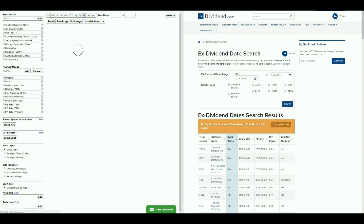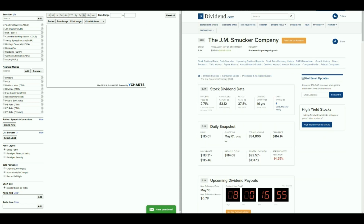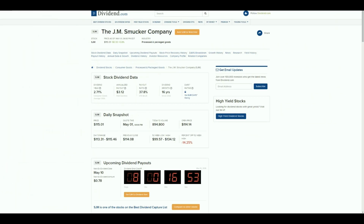Now from that point, my next screening process is I want dividend reliability. We want to see that our dividend has some uptrend and it also doesn't get cut. And I use 5 years in my example. So here I go ahead and expand this window out. Number one stock that's had dividend growth was the J.M.